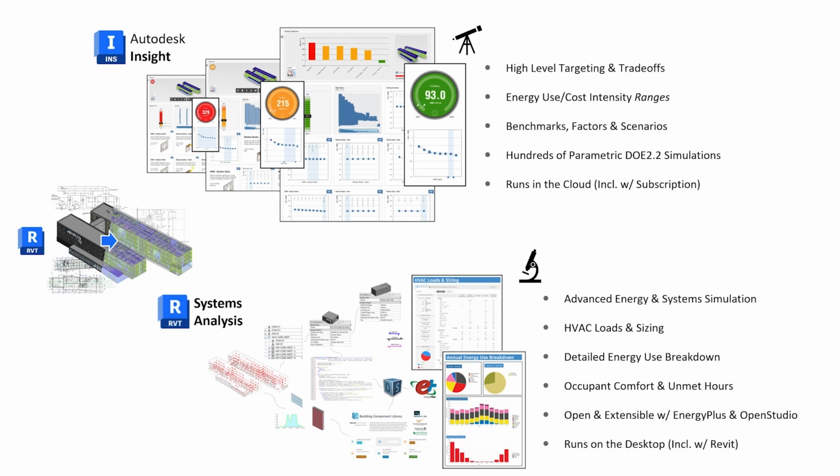And then systems analysis is like the microscope. It's much more detailed, much more precise. It's more like traditional energy modeling, and it's very detailed, very advanced, very much focused on the systems simulation side of things, and so on. So I'll just broadly characterize a few of the pieces of these and how they're different and how they work together, as well as how they contrast to and complement Finessa Pro.